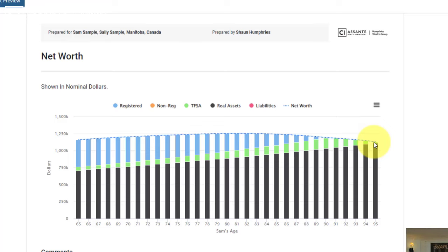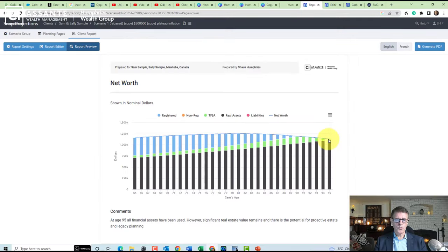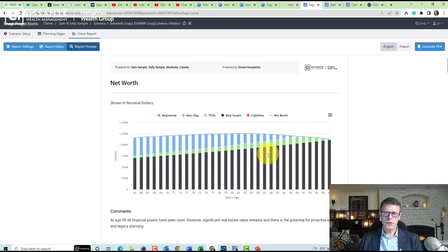Obviously, for clients that want to preserve overall value and didn't want to see the investment assets deplete over time, they would have to reduce their after-tax cash flow requirements. Again, the black here: what our experience has been, typically the real estate will get sold before age 95. But the bottom line is we never work the real estate equity into the cash flows.